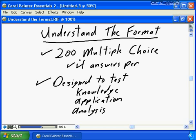The 200 questions are drawn from a large database of all possible questions. The intent is no 2 PMP exams ever given will be the same. It's not going to do any good to go out and ask your friend who just completed their PMP exam, what were the questions? Give me the questions so I can get the answers. It's highly unlikely that you will get many, if any, of the same questions on a second PMP exam administered.